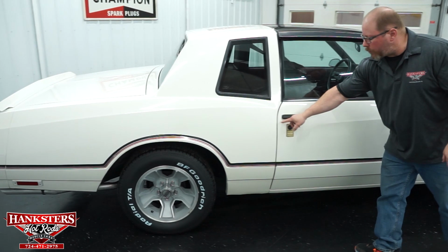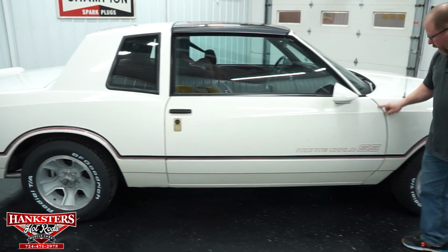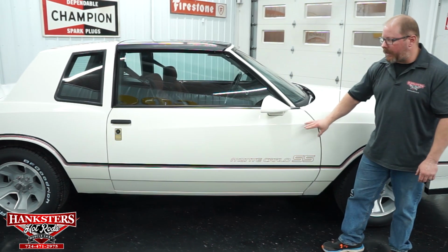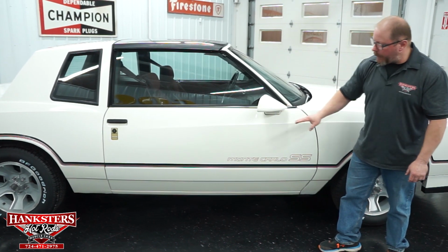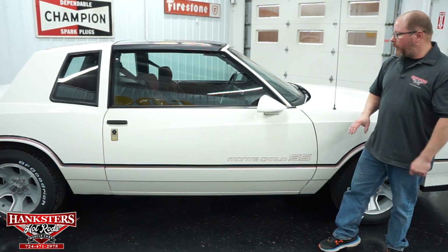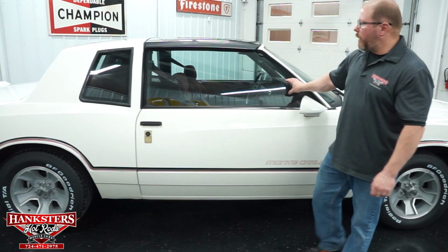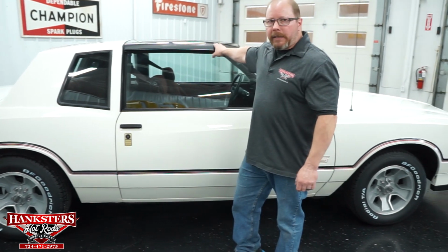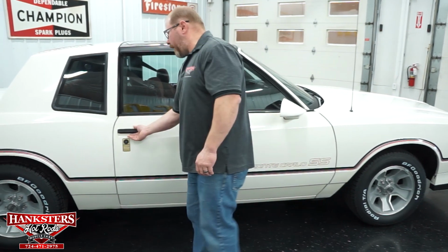car. You've got your door gaps now on your passenger side. Again, very uniform. Like I said, elevations are dead on this car. Striping, body lines, all of that all falls right in line the way it should. Your glass here on the passenger side, this is all in great shape too. And again, like I said, these T-tops are in phenomenal shape for an 86.